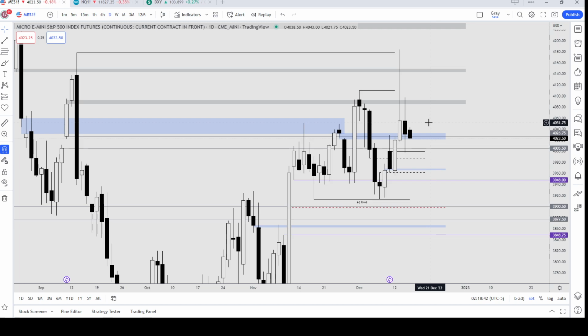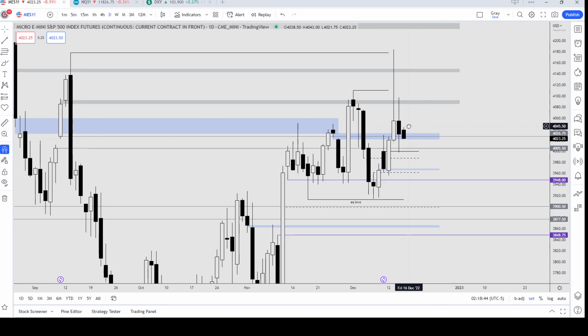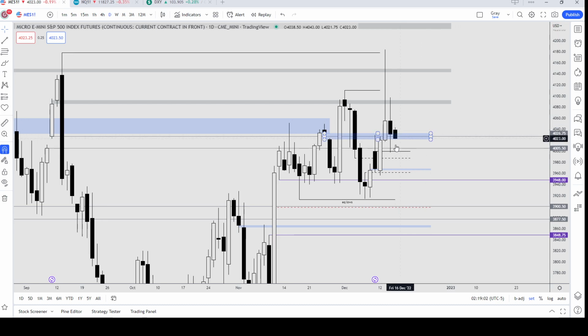The thing is that you always want to wait for the close, right? Like yesterday's candle, it closed above this gap over here, which is a good sign. So right now I'm not sure if it is doing some retest or something else, but I do not care, because what I really want is to see a clear bias.